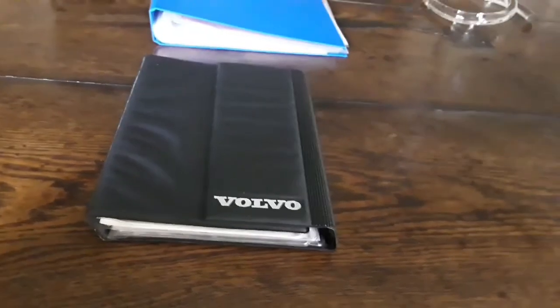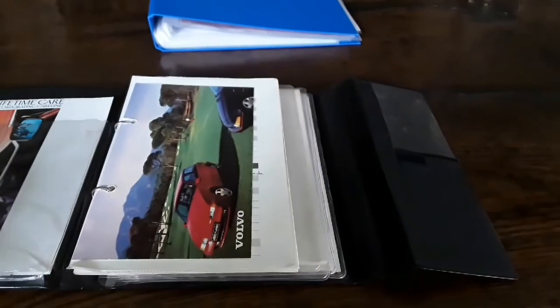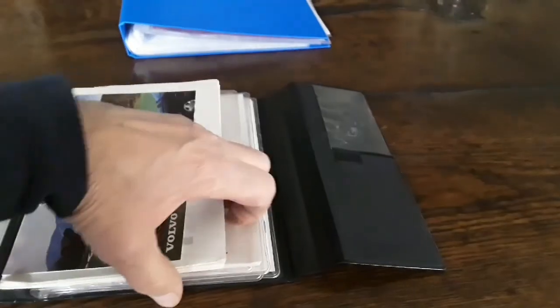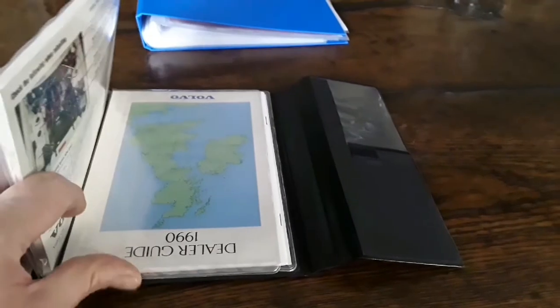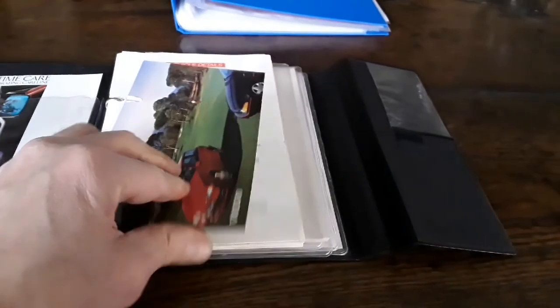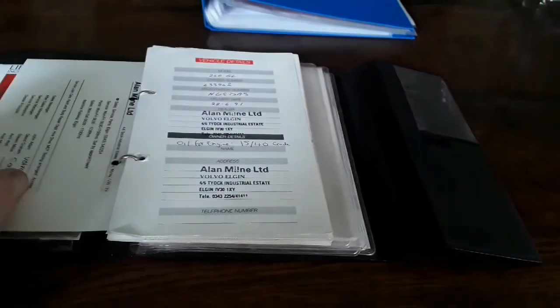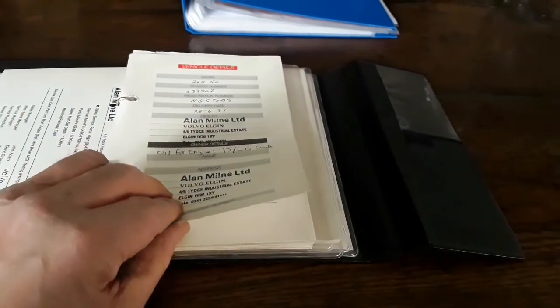So here we are inside looking at the paperwork now. Got the original driver's handbook wallet. Going to run through this very quickly. Let's move these out of the way. It's got the original owner's manual, original dealership listings guide, and we've got the original service booklet here. That was the supplying dealer, Alan Milne.